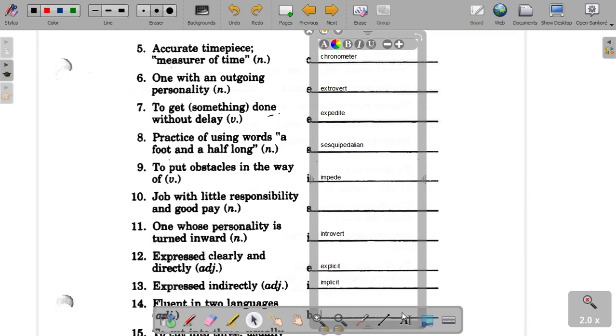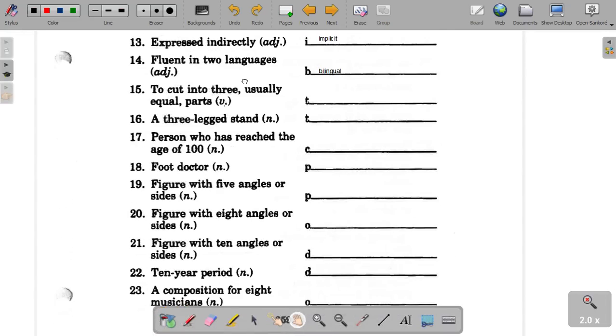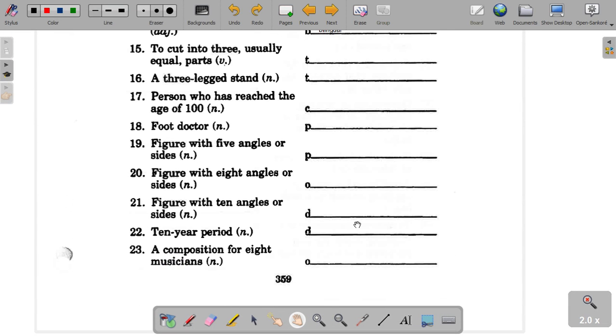Fluent in 2 languages. Bilingual. Good. Let me move the screen down. To cut in 3, usually equal parts. So the word for cut. No, in this case, it's actually, if you double something, what's another word for double it? To duplicate. So what would to cut it in 3 be? Triplicate. Yeah, triplicate. Good.